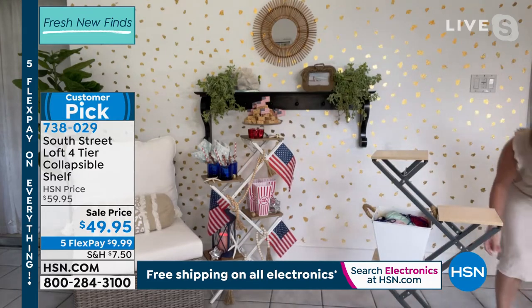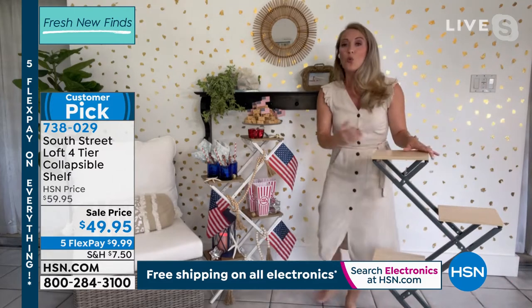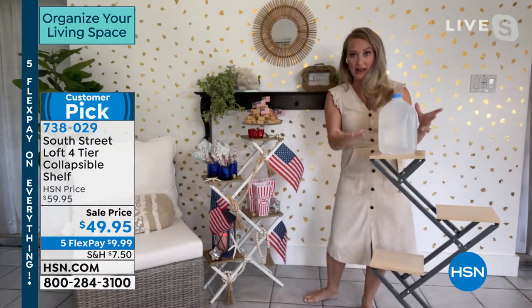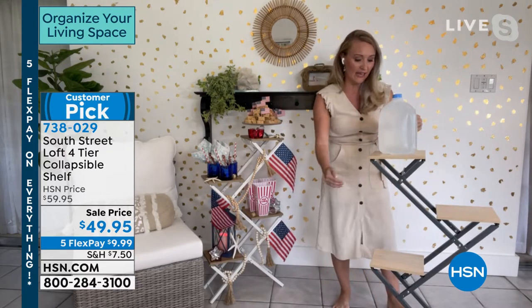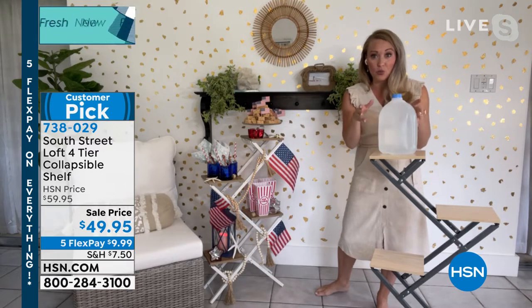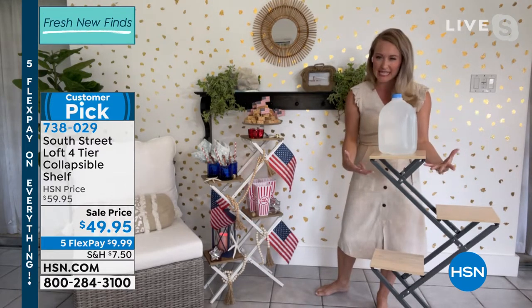One thing I absolutely love is that it does collapse, and it is so easy. Once you get it home, you just fold out the little arms, and then you snap on the little shelves. Super, super easy. No tools needed at all. This is an 8-pound gallon of water, and I want to show you that with this zigzag design, you can put something very heavy. Each shelf holds up to 10 pounds. I have 8 pounds over here on one side, and I don't have to counterbalance it. So that's how sturdy this is.